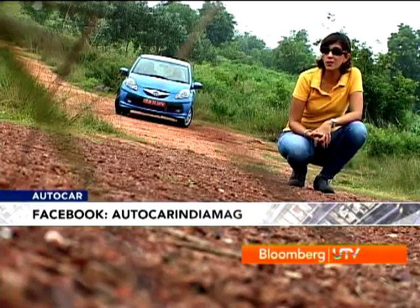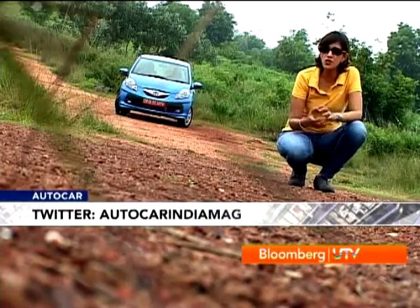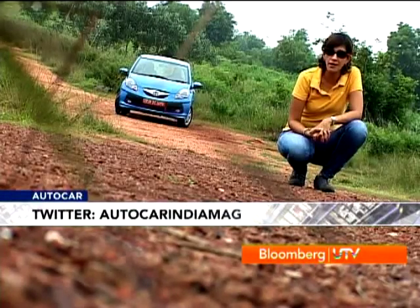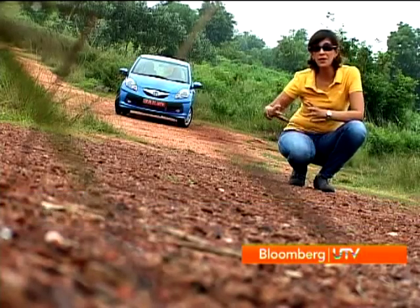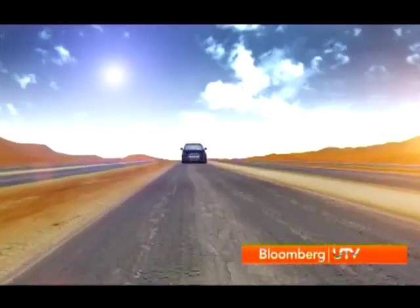Well, Honda had promised that they were going to price this under 5 lakhs. We think it's going to be really competitive. Just a shade over 4 lakhs is where it will start. That not only makes this a good car, but it also makes it value for money. We think it's going to be a great buy.